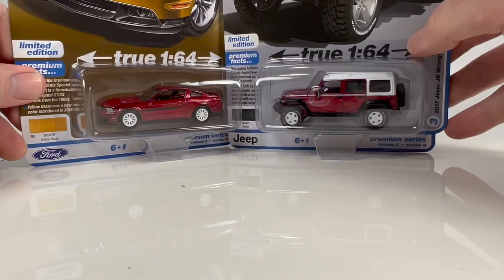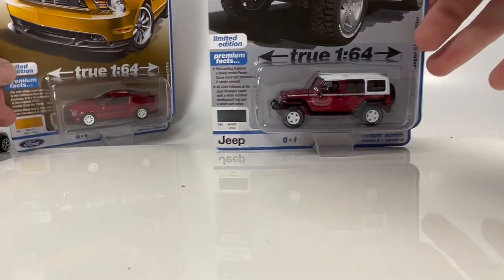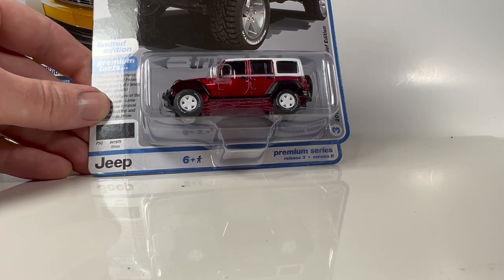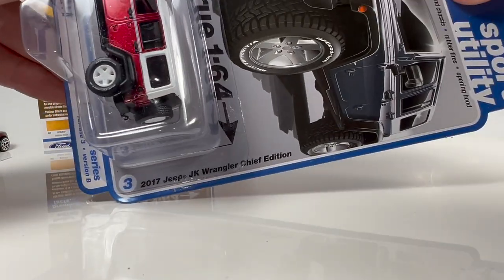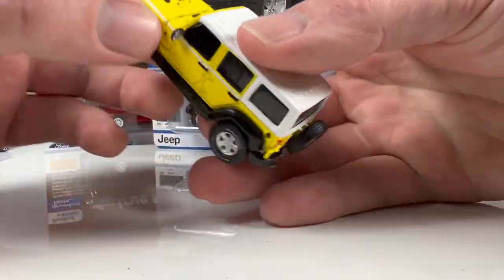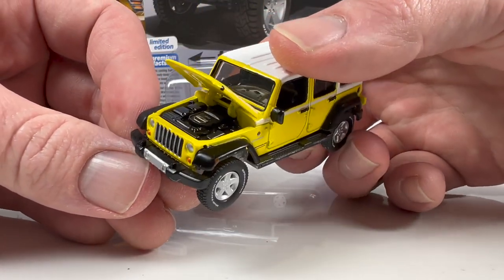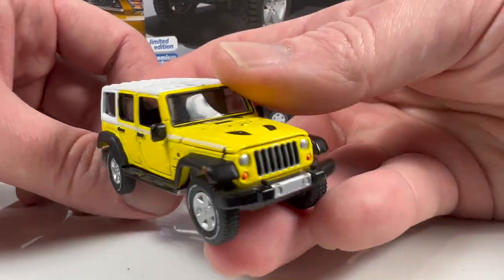All right. Next up, we got two Ultra Reds. We're going to end the day with two Ultra Reds, and we're going to start with the Jeep. So, Jeep JK Wrangler Chief Edition. The Just Kidding Wrangler Chief Edition. Version A was this one in yellow. Banana Jeep. Looks okay. Of course, these are premium Auto World. These do have opening features. They have rubber tires. They're all metal and very nicely done. Of course, my favorite brand to collect.